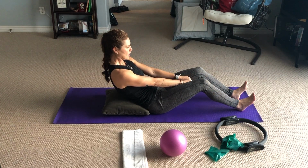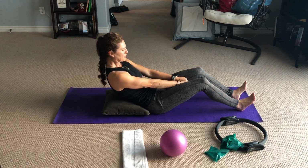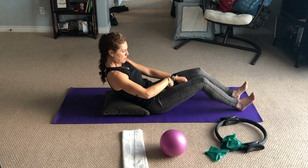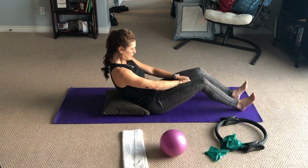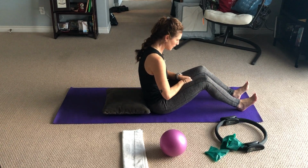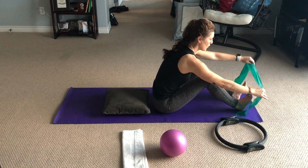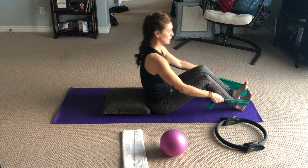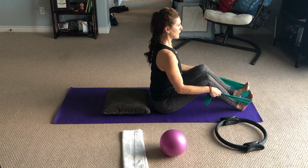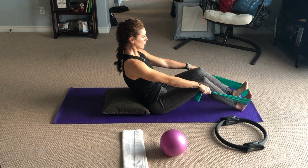Noticing my arms are straight. My hands are kind of sliding towards the center of my pelvis. Inhale here. As I exhale, I keep my back pressing back against the pillow as I scoop my abdominals in and curl my way up. If you have a strap, whether it's a fixed strap or a stretchy strap, now is a great time to use it. Inhale at the top. As you exhale, you're going to curl your pelvis under and roll back.